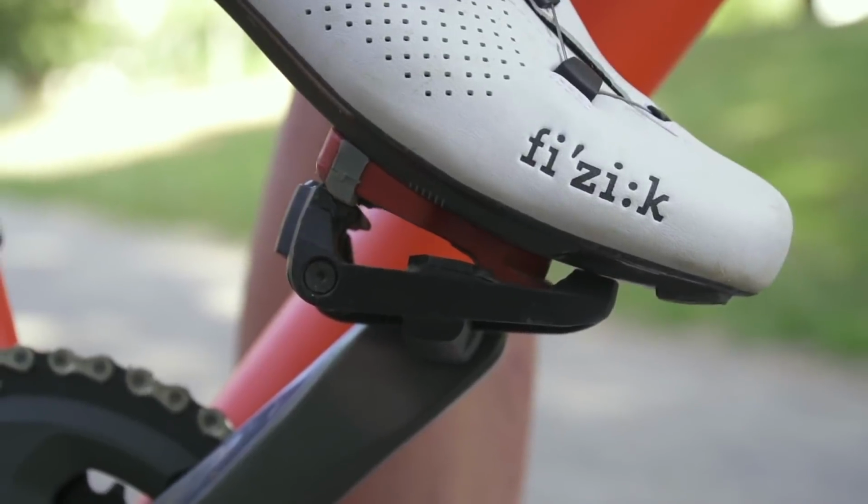Now this one might seem blindingly obvious, if you'll pardon the pun, but so many people still do it, don't they? Look down either at their front wheel perhaps, or their head unit, and what that means is they don't give themselves ample time to react to any upcoming hazards.